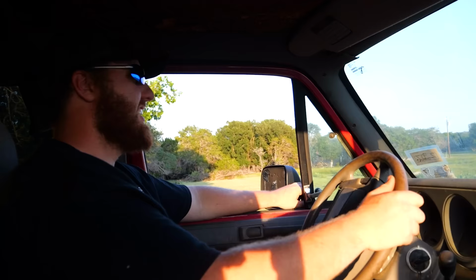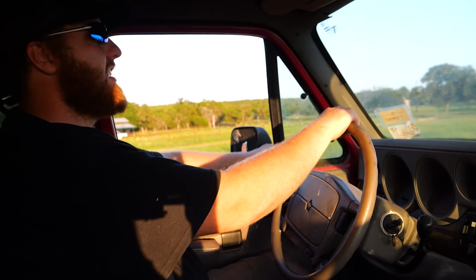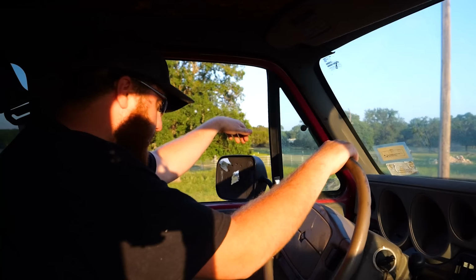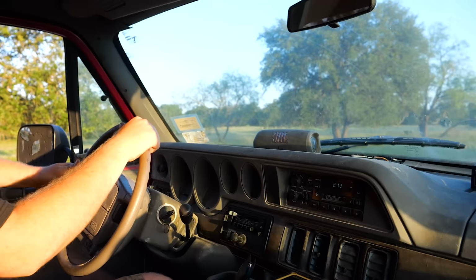Here we go. Hey, the speedo works. Good. I can already hear the flat spots of the tires. What's that? I would look behind me, but there's no mirrors. We forgot about that. What on earth was that? What'd you do? I didn't do anything. It shifted.